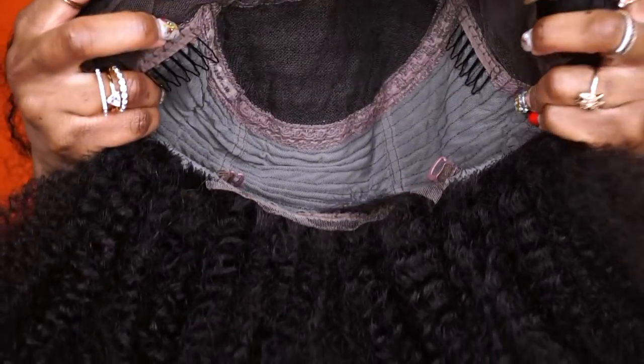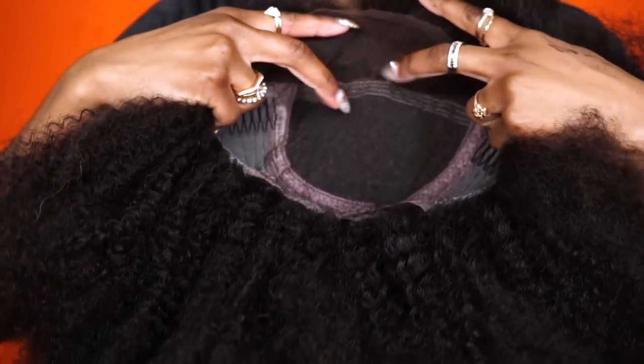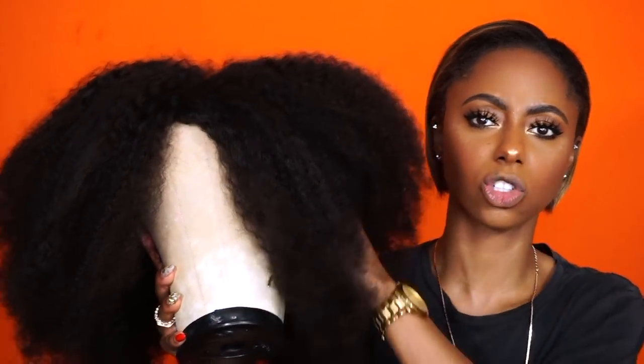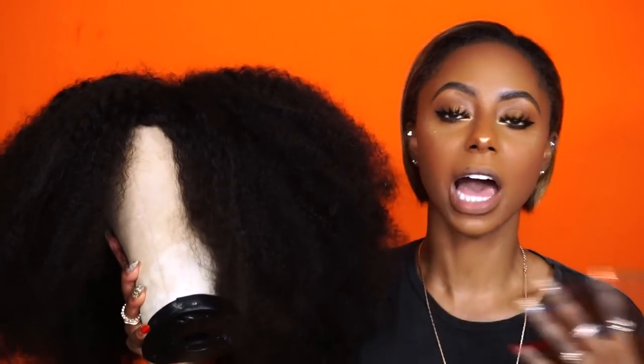Here's the inside of the cap. As you can see, it's lace all throughout here, which is a good amount of lace. I feel like this wig mimics natural hair to a T. The texture and fullness of it is life. I wore this wig on my snap the other day and you guys were like, sis, I need the tea. The wig is popping. Where'd you get it from?